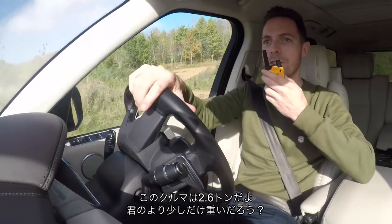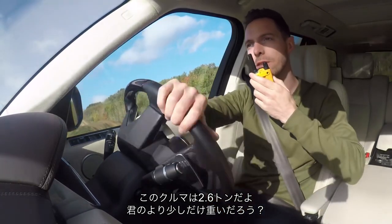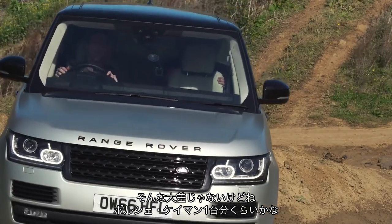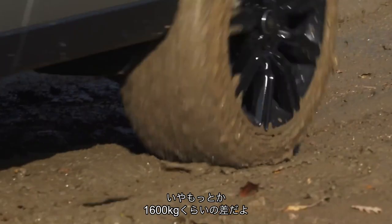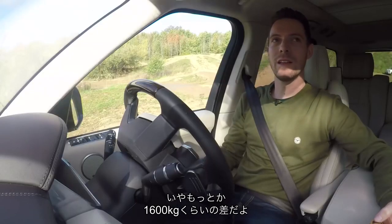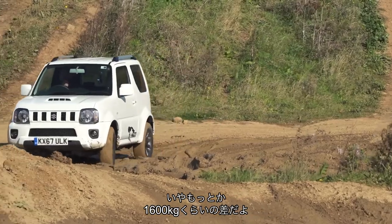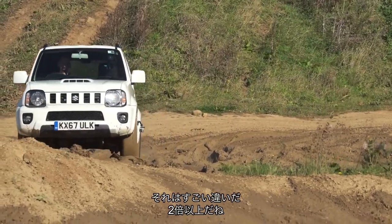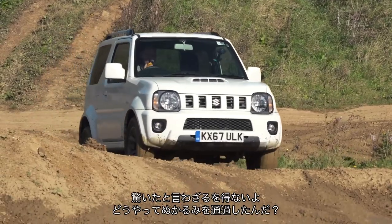Yeah, Matt, so this is 2.6 tonnes, I reckon. What, that's probably a little bit heavier than yours, is it? Yeah, not by much. Only by the weight of a Porsche Cayman. No, more than a Huracán. It's about 1,600 kilos more than this, mate. Yeah, that's quite a lot, isn't it? So more than double. It's been impressive so far, I have to say.